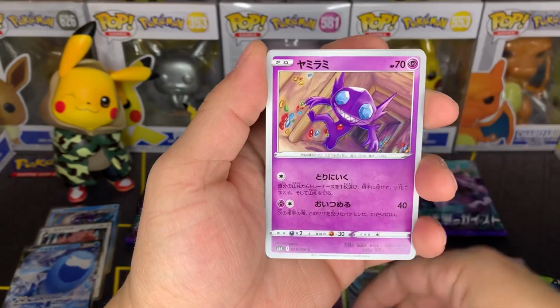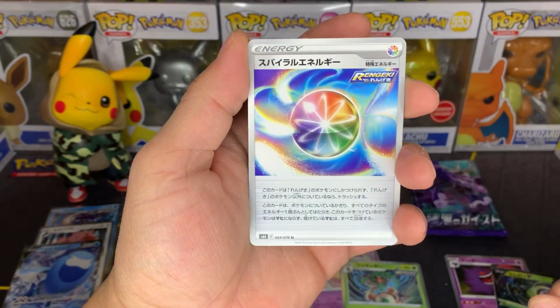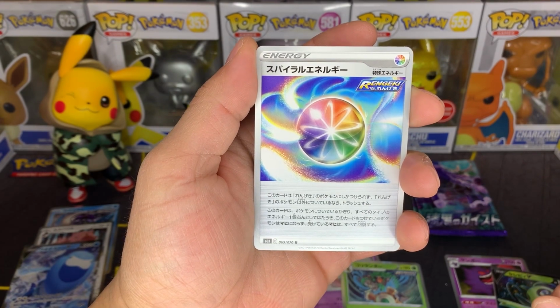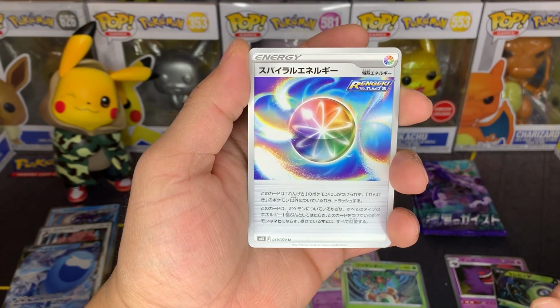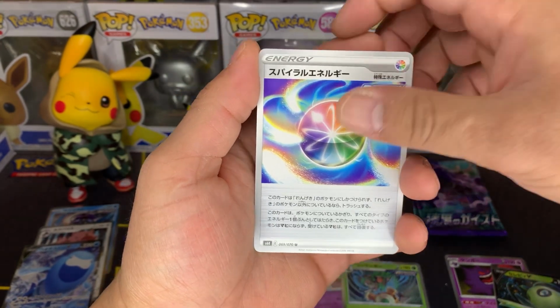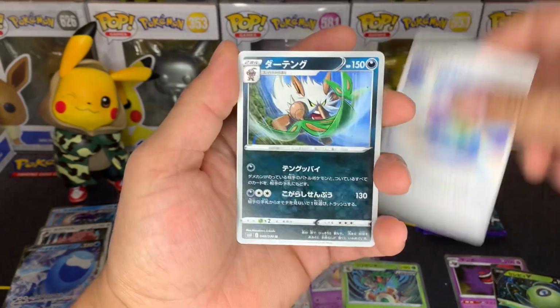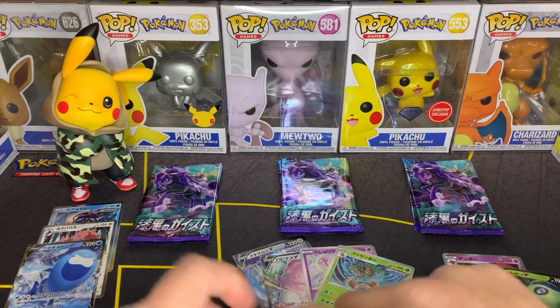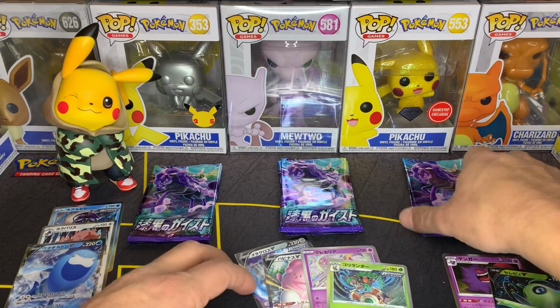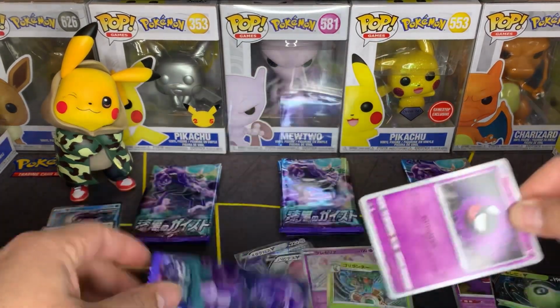Cast Form, Sableye, Emolga, I think this one is... Is it Spiral Energy? I think it is. It's either Spiral or Impact. That's what I think, you could be correct. Yeah, because it's got that little spiral twisting. You might be right there. And a Scrafty. We'll have to see. I think you might be right. It's cool, your Japanese is getting better. Where's the VMAX at?